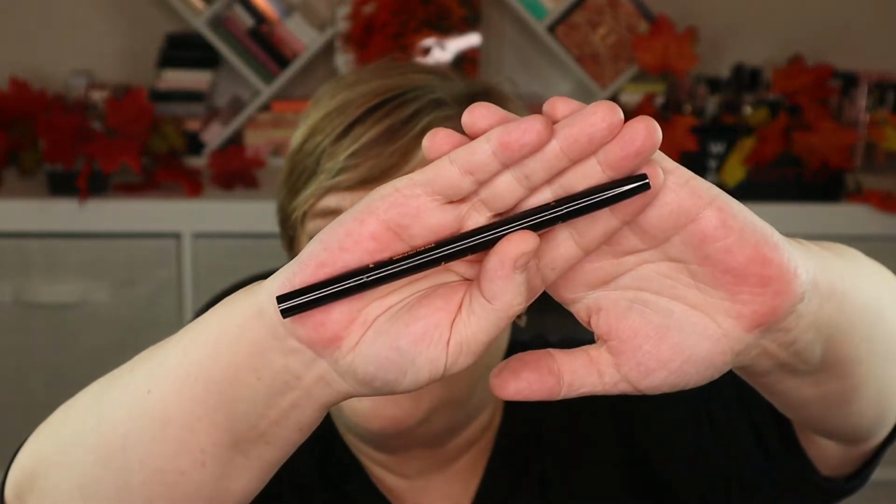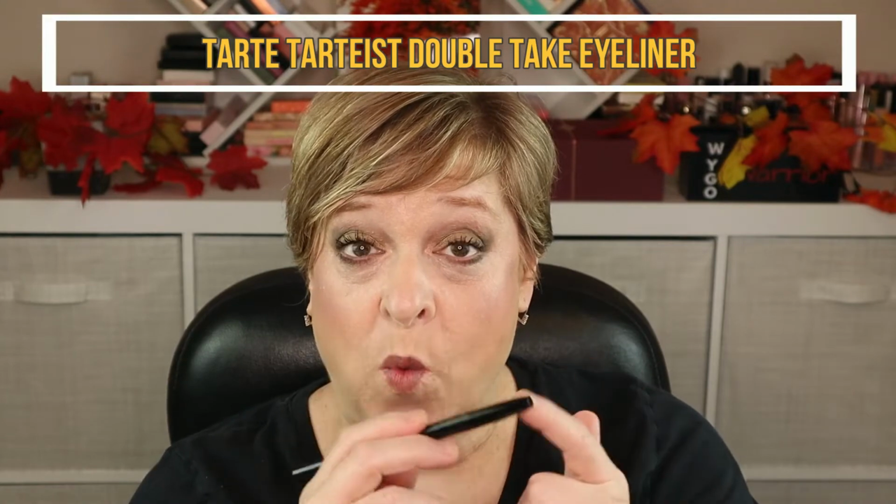So for the gel liner, she selected this product here from Tarte. It's the Tarteist. It has two sides. One is a liquid liner and one is a gel liner. I only get to use the gel liner side, and I'm gonna put that in my top waterline.